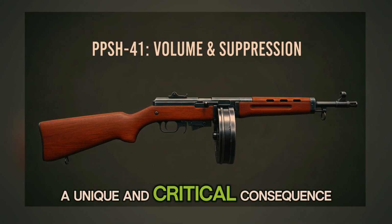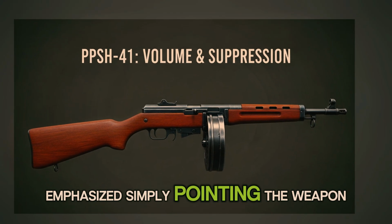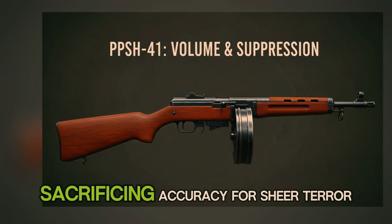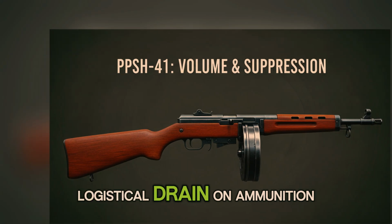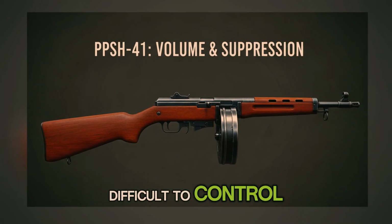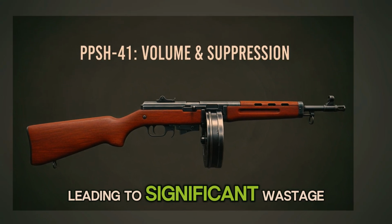A unique and critical consequence of this speed was that Soviet doctrine emphasized simply pointing the weapon and hosing down the enemy's position, sacrificing accuracy for sheer terror and volume. However, this high rate of fire was a massive logistical drain on ammunition and made the weapon exceptionally difficult to control, particularly in sustained bursts, leading to significant wastage.